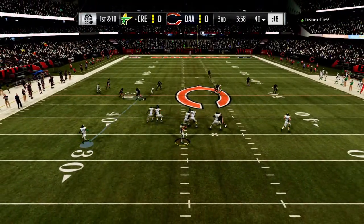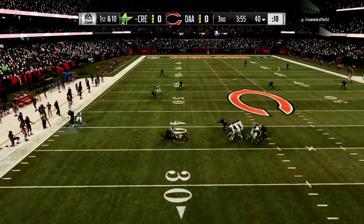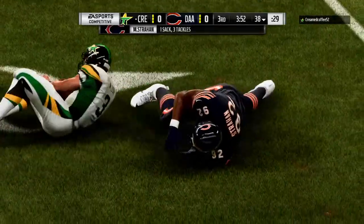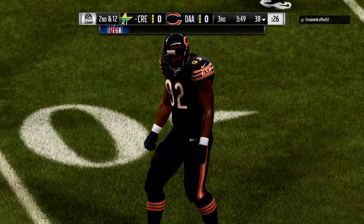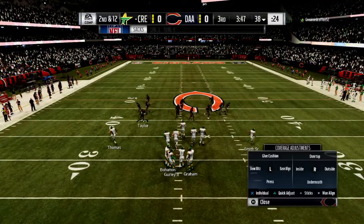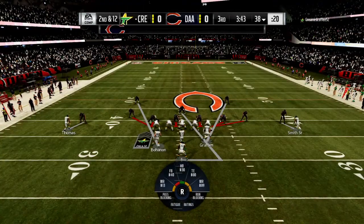On 1st and 10, it's Wilson. Now he's flat, and he can't find a receiver, and he's brought down. Michael Strahan able to get in there and drop him for a 2-yard loss. They'll come up after the sack on a 2nd and 12.